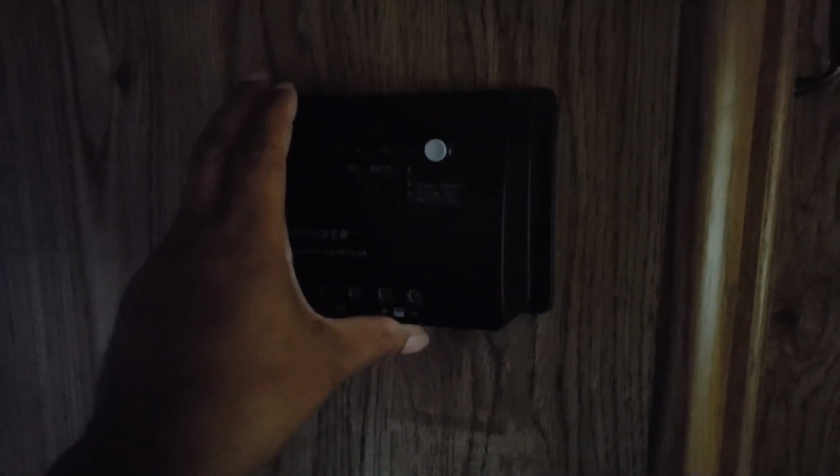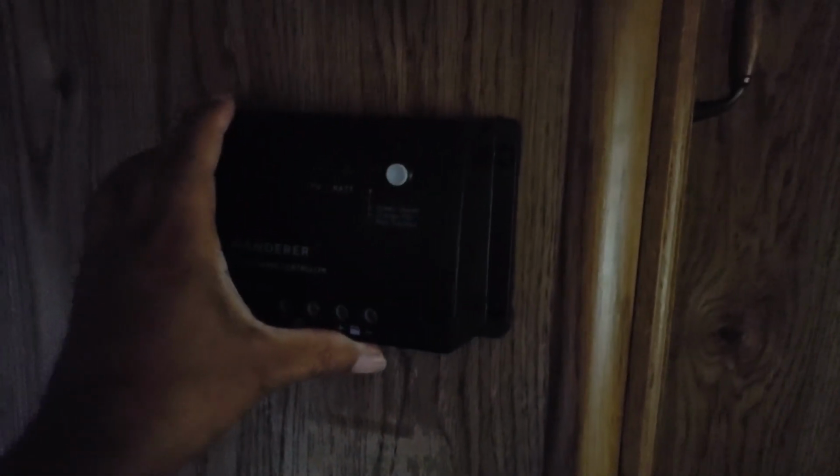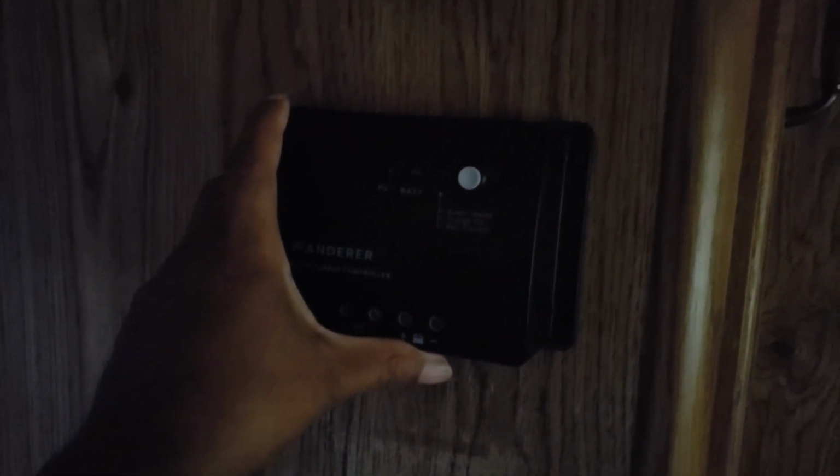So this does the same thing. The solar panels plug into this, and then this regulates the voltage to the battery. It makes sure that it doesn't overcharge the battery, and if the battery is full, it just trickle charges, just like a plug-in home battery charger. I guess charge controller is a good name.